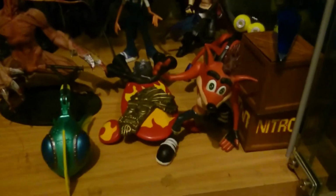Moving on to our Final Fantasy stuff. This is all my girlfriend's figures. I have no idea about Final Fantasy. Just never really got into it apart from Cloud and Sephiroth. And then more video game stuff at the bottom. Another Sephiroth. Some Resident Evil, Crash Bandicoot. Gotta love Crash. And then Devil May Cry Dante.